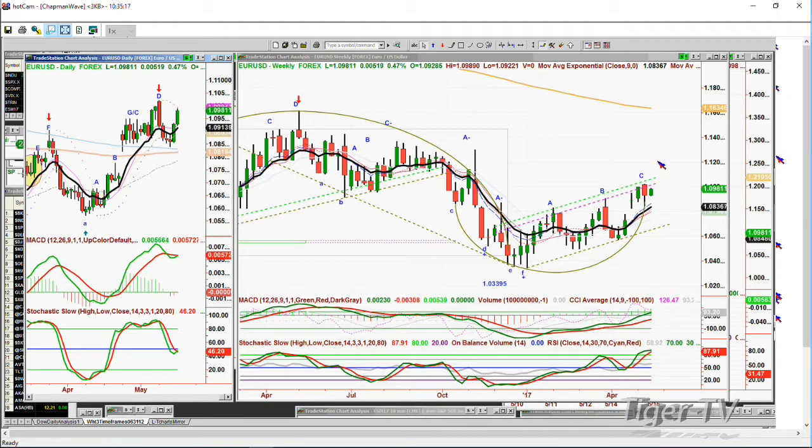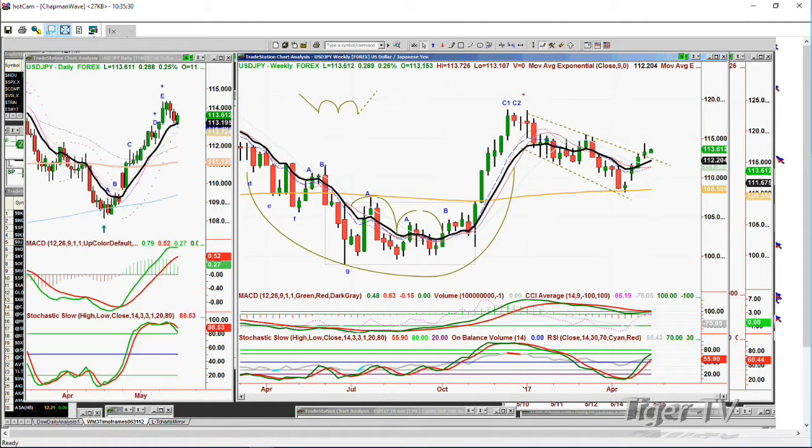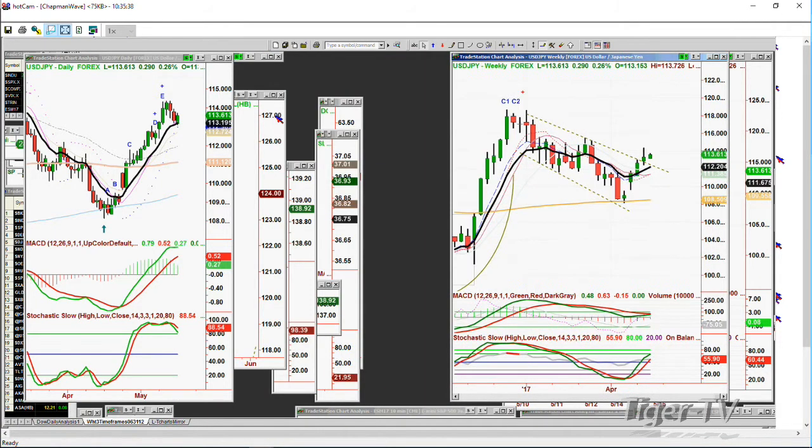If it's next week, it goes to a D and a very quick C to D. It doesn't go very high, and D says, oops, be a little careful. So euro-dollar is still acting well. USD JPY, on the other hand, that's the US dollar Japanese yen currency pair, had a nice bounce. What's going on? That's the weekly chart.